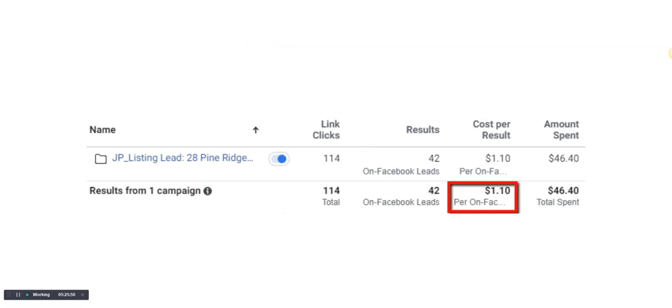So here is the case study. So again, this is a realtor out of Georgia. As you can see, we had 114 clicks, 42 leads, which I think off the top of my head is a 38.6% conversion rate, which is pretty decent. $1.10 per lead and $46 spent. Now, 38.6% conversion rate. I did the math before. I didn't do that in my head. But for these Facebook lead ads, typically anything above 35% is what we see on the conversion rate.